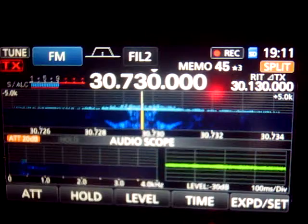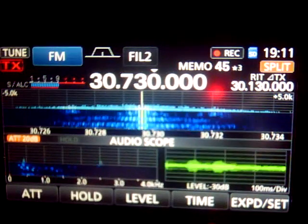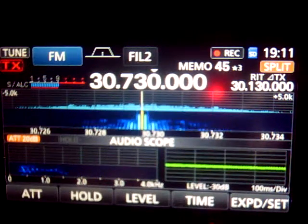W2WCR repeater. Yeah, write it down next time. It goes to KD2UHF. Go ahead, Teddy. Pass it to Ron when you're done.